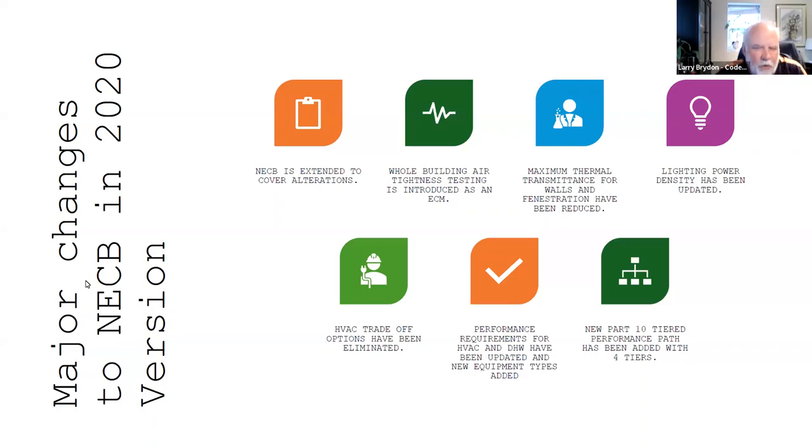So within the National Energy Code for Buildings, or NECB 2020, significant changes fall into several categories, as I've listed on this particular slide. So most significantly, NECB is extended to include alterations and change of use to existing buildings, much like the OBC Sections 10 and 12. Whole building air tightness has been added as an energy conservation measure where it didn't exist before, as well as the maximum allowable thermal transmittance of walls and windows has been reduced, while the lighting power density has been updated. Previous HVAC trade-off options have been eliminated. Basically, they're rarely used anyways, so no big deal.